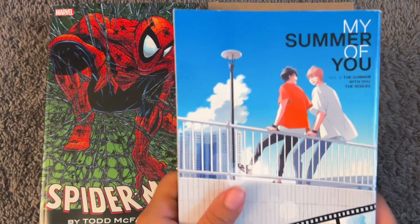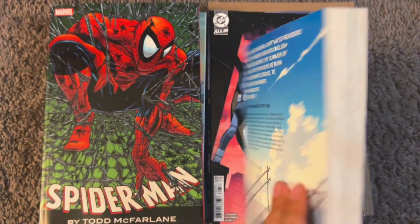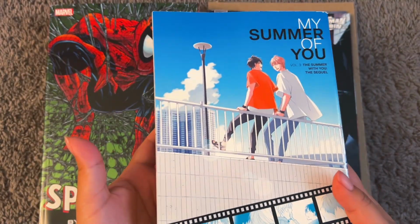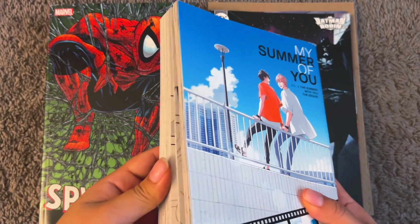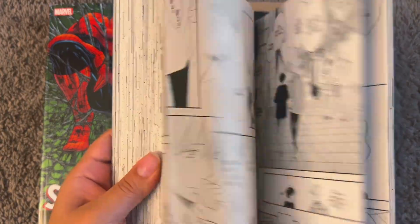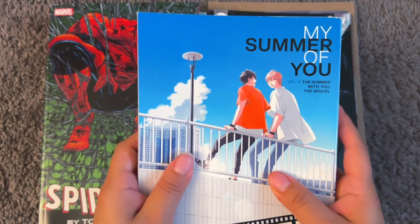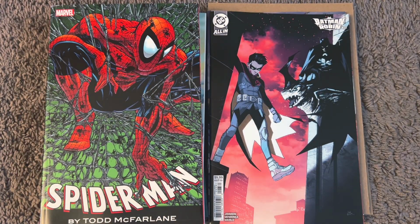I've read the first volume, really did like it. Haven't had the chance to read the second volume yet, but I do have it. It's a little banged up, but I'm like, a sale is a sale, and that was the only item that I really wanted out of everything they had left over. So I'm excited. I really like their art and their stories and everything. So yeah, that's it for the manga-esque, anime related.